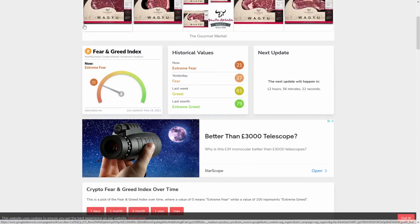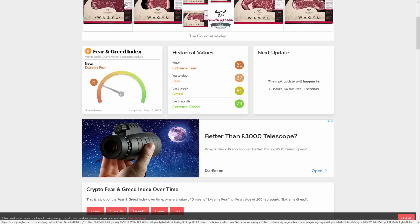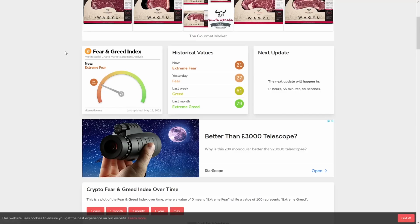So you can see with the crypto fear and greed index, we're in extreme fear. I remember last week it was at greed, last month it was extreme greed, and look, we've started to roll into fear and extreme fear right now, because obviously the market's correcting. These are the optimal entry points, like I've told you so many times, when it's in absolute fear. They're good opportunities, not financial advice, but they're great entry points in my opinion.